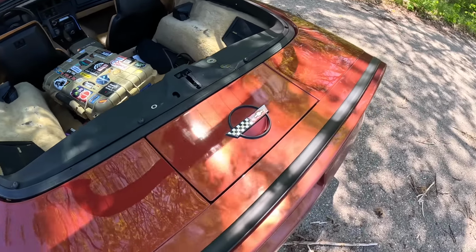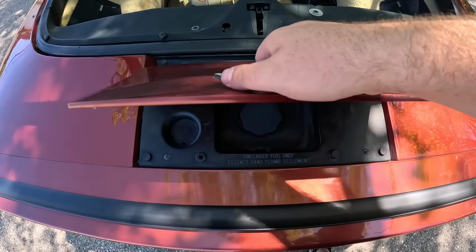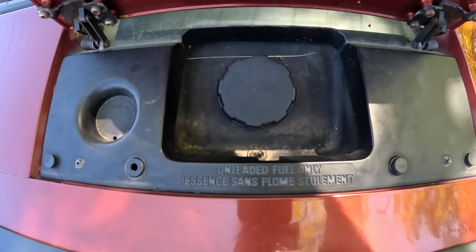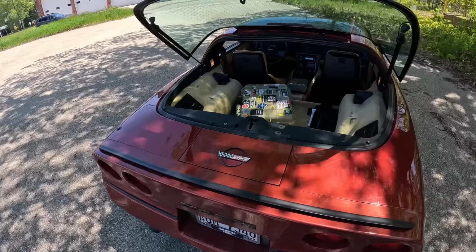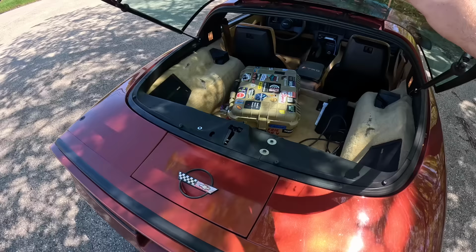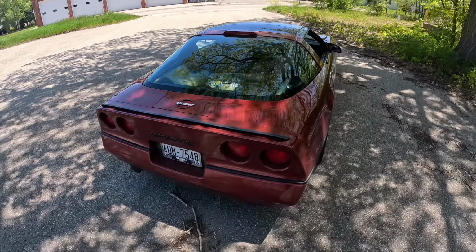And I do want to note one thing back here, always kind of funny to me, is that the fuel filler cap is right here in the center. Unleaded fuel only, because that was still a thing to have leaded fuel back in the 80s. So very cool to see that around the back of the C4. And you just bring it down like this. Nope. And then you just bring it down like this, and it's closed. First try. Don't question that.